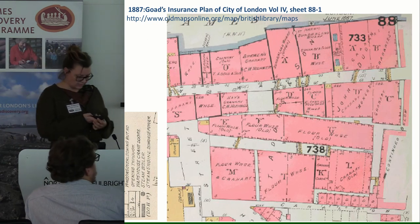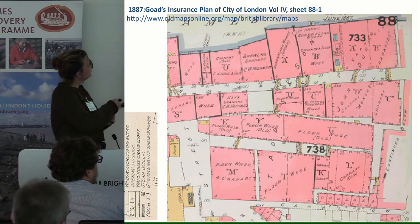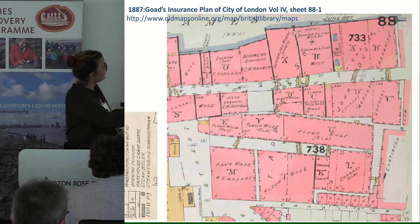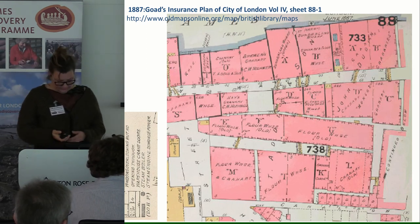I can't really get the laser to work. So basically here, when you zoom in, it says steam boiler on it. It becomes interesting later on. Steam boiler. The majority of the site, this is pretty much the outline, was mainly granaries and flour warehouses.